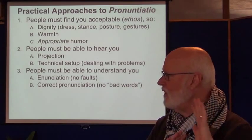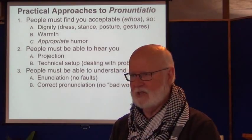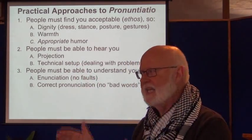That's important. You are going to be a professional orator, whether they pay you for it or not, if you're going to be a preacher or a teacher. And you need to learn to speak correctly in terms of pronunciation.